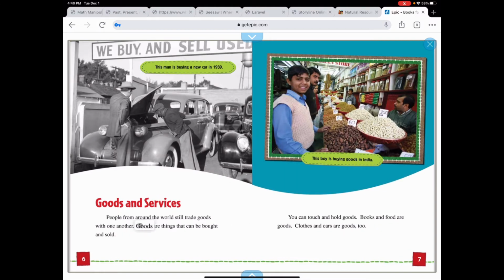Goods and services. People from around the world still trade goods with one another. Goods are things that can be bought and sold. You can touch and hold goods. Books and food are goods. Clothes and cars are goods too. So this man is buying a new car in 1939. So that's a long time ago. But this is a good. A car is a good.